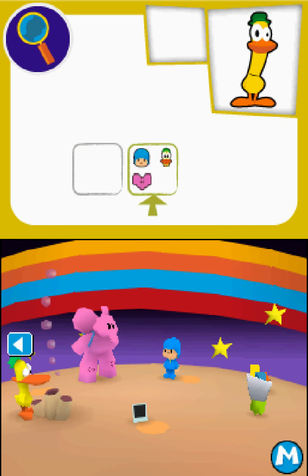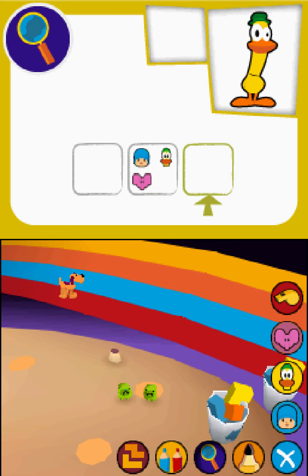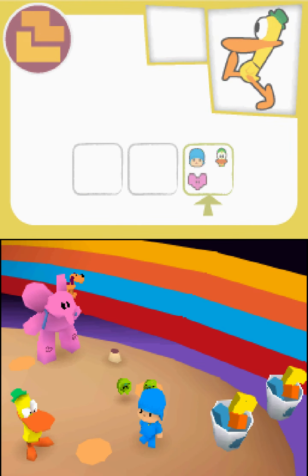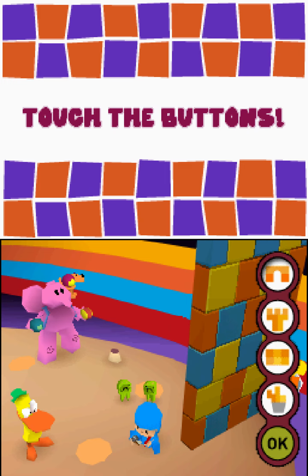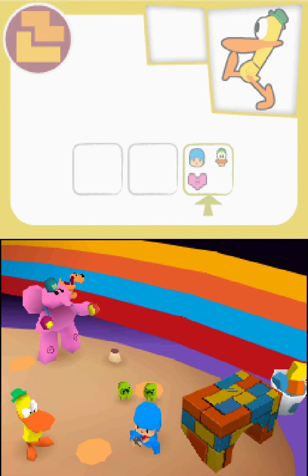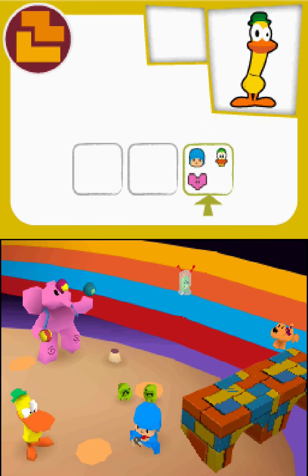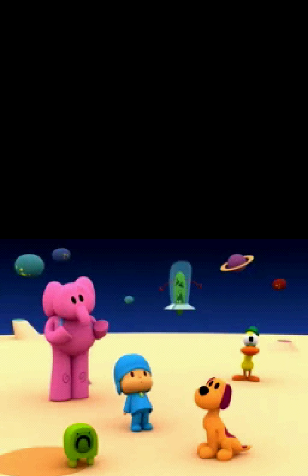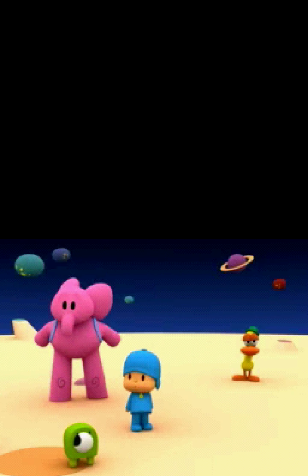Very good. Take it easy, Lula. We'll help you get down from there. Touch the buttons. The angry alien is trying to scare... No one takes angry aliens seriously.